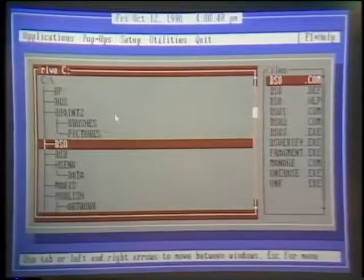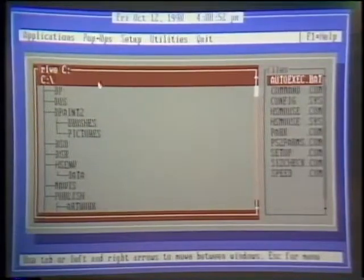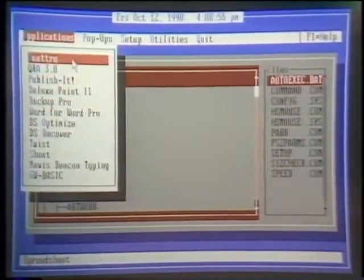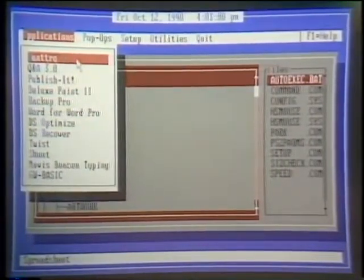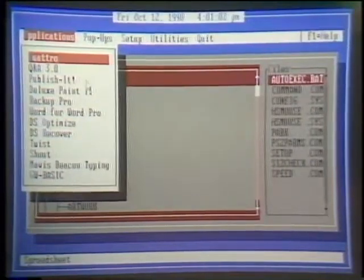The approach to our interface is what we call the Head Start environment. This environment allows for anywhere you may wish to go on the hard drive, you can select different options. Up here we have applications. Under applications, the system comes bundled with 16 top-rated pieces of software, such as Quattro, Q&A 3.0. Is that pre-installed, this stuff? No, it is not. Q&A 3.0, Publish It, Deluxe Paint 2, and quite a few other pieces of software.